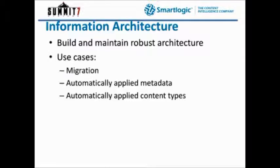So let's say we're moving content from MOSS or SharePoint 2010 or some other system into SharePoint 2013. What we generally do is develop the information architecture up front. So we've got our content types and our file plan and our site collection structures, etc. But then we need to decide how we are going to do this migration. What should actually be migrated? Where should it go? What should its content type be? What metadata are we going to need?